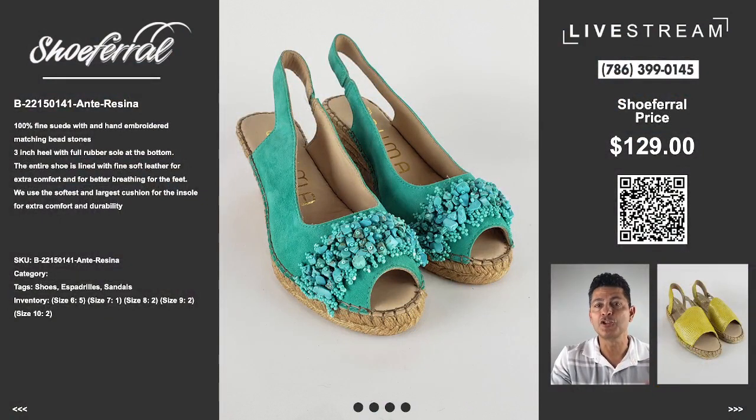Now, there's a bunch of things to do when you come to Miami Beach, and one of the things is shop and buy some nice espadrilles. All these are handmade from Spain. We're going to do two more, then I'm going to show you a couple other things that you'll want to know if you're planning to come to Miami Beach.